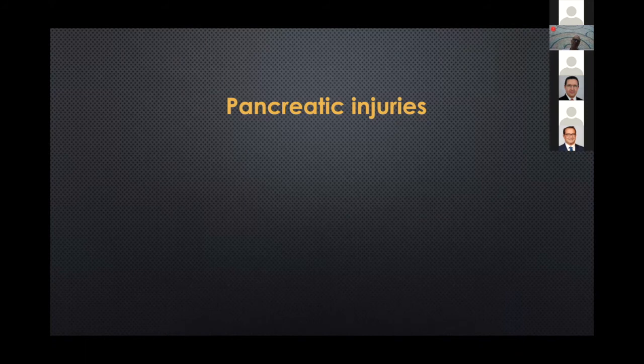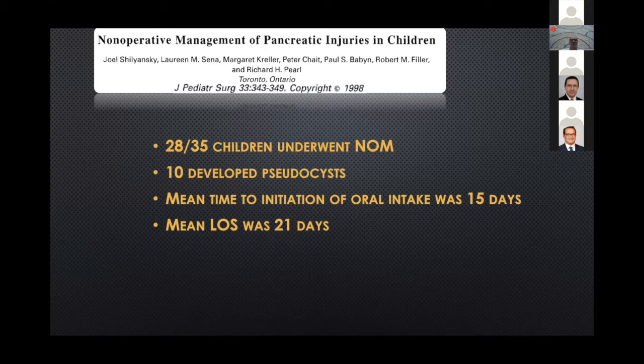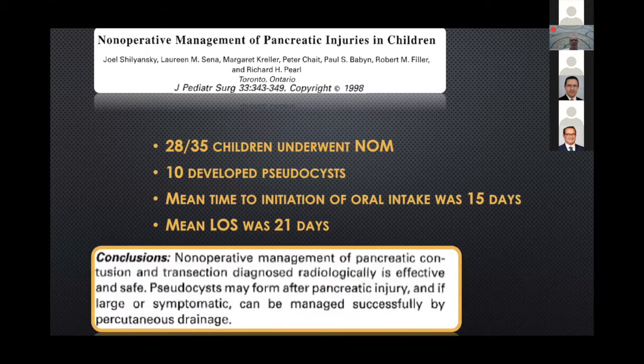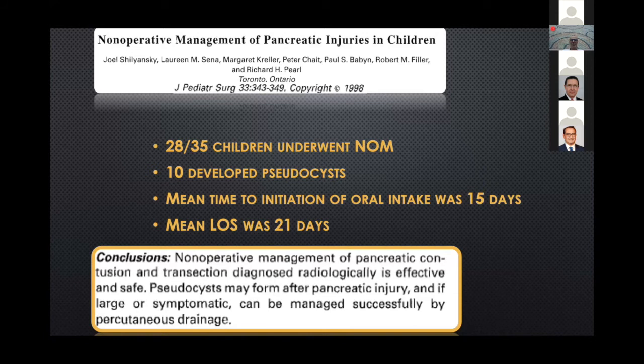I'm going to pay some attention to pancreatic injuries because that's actually the most controversial of the solid organs within the abdomen when it comes to children. Based on the study from Toronto in 1998, non-operative management in pancreatic injuries was highly supported, although in this study of 35 children, most of them actually had a long time to oral intake, and mean length of stay was actually 3 weeks. Still, they concluded that non-operative management of pancreatic contusion and transection is effective and safe.